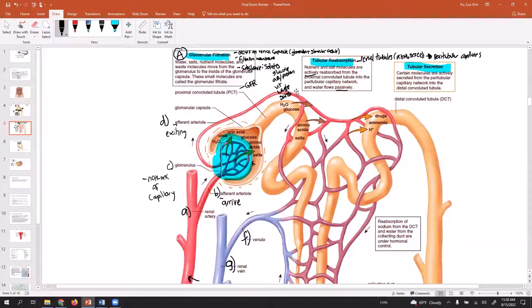You have to have a way to get rid of them last minute, right? And that's what tubular secretion is. So rather than going through all that process of glomerular filtration right here at the renal corpuscle, it can move certain and limited things directly into the renal tubules. So tubular secretion is where you can directly remove things into the renal tubules so that it is urinated out, okay? But only limited things can move through here.